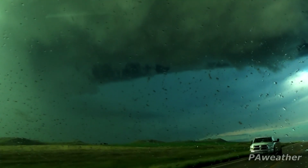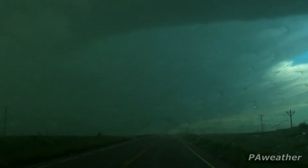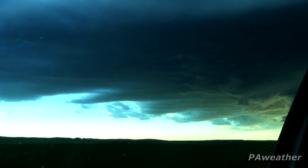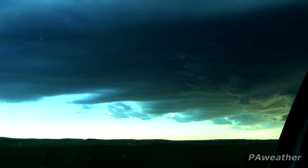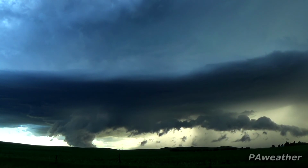Keeping up with the storm proved challenging, as the road and supercell both turned toward each other, and we had to stay on the very edge of the downdraft to avoid losing our windows. Once out of the storm's grip, we pulled over and stepped outside to take it all in.